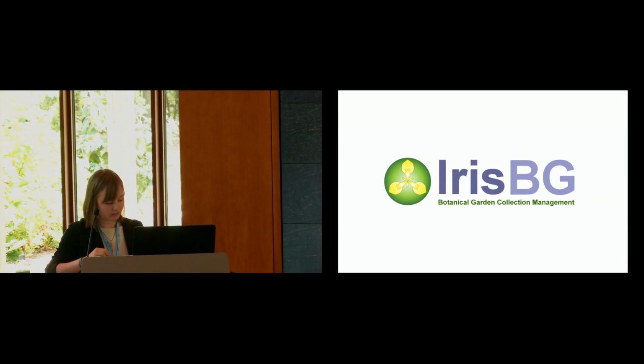And to reorganize all of our records, we started using IRIS-BG, which is a fairly new collections management database. I don't know if anybody here has started using it as well, but it's geared toward botanic gardens, but it's very flexible because we have horticultural information, but also information about cultural history that we're trying to tie in. Plants are essential to the historic narrative of this site, so it's important to unite these 2 things. And so I'll walk you through IRIS a little bit as I go through the process we took to map and update all of our records.